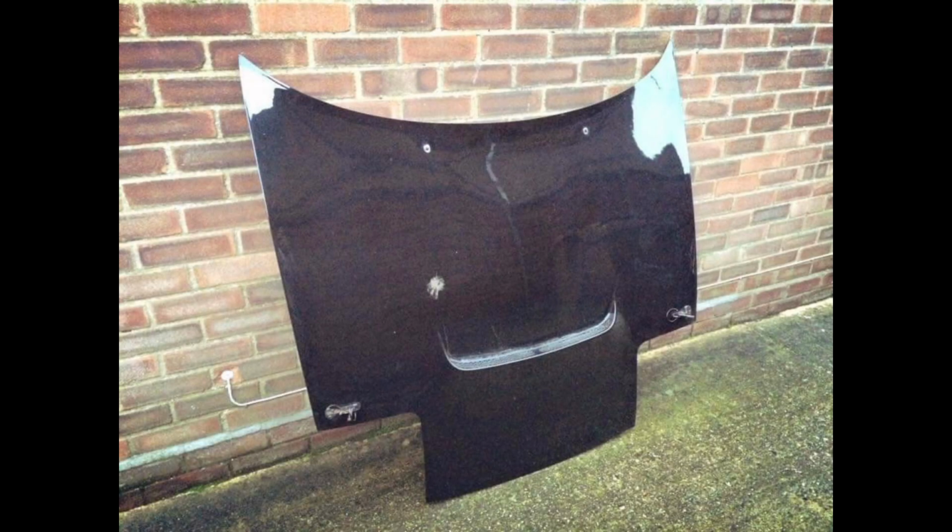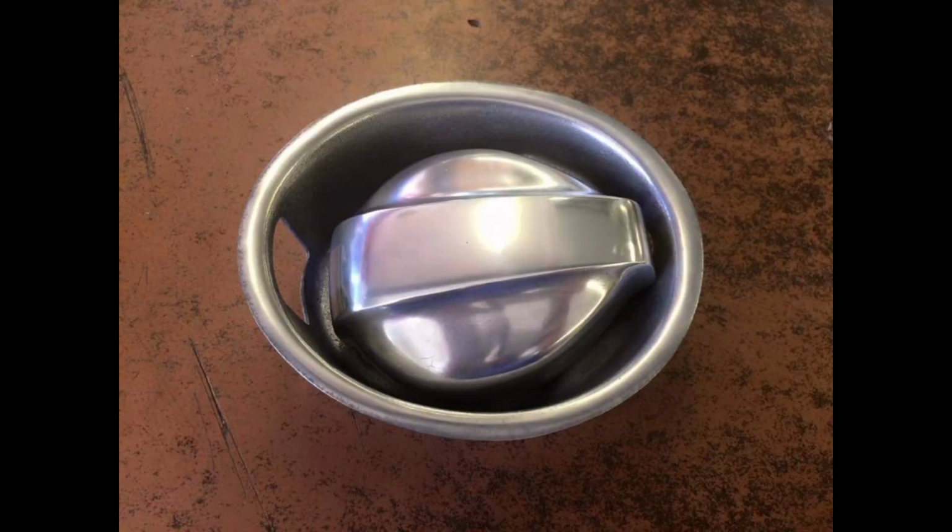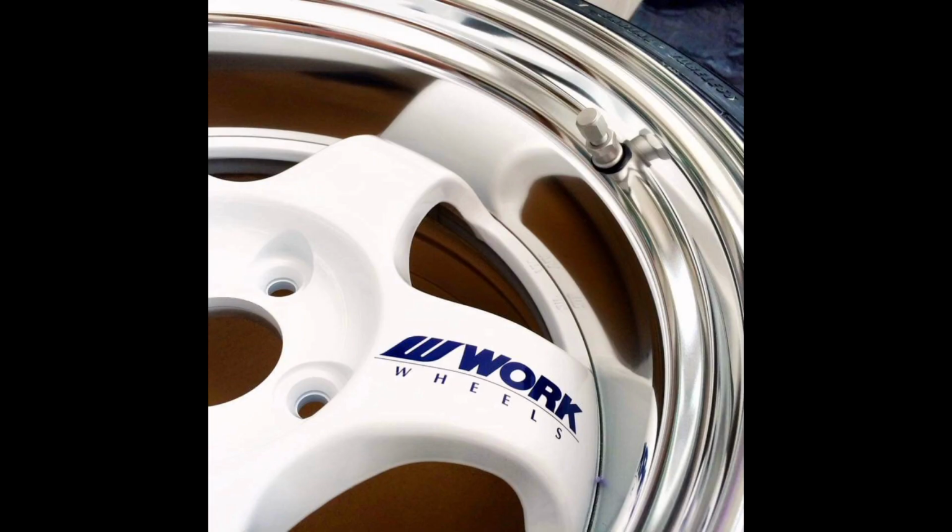It took me almost 3 years to find one, and I finally got my hands on a Garage Vary bonnet, and I also managed to find this Zoom fuel lid. You're probably starting to notice that I get bored of wheels very quickly. So I bought some Work Meister S1s.